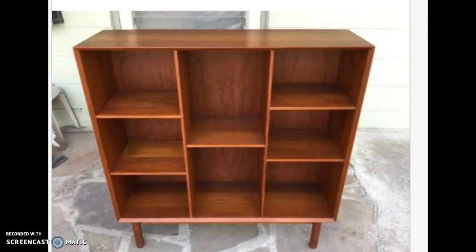But anyway, about a year and a half ago, my husband and I were in a thrift store, and he said to me, hey, come here, look at this. What do you think about this in the living room? Well, I looked at the piece, and on the back, I saw a label. I was like, this isn't going in our living room. This is going on eBay. This is what he found.